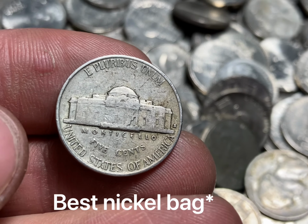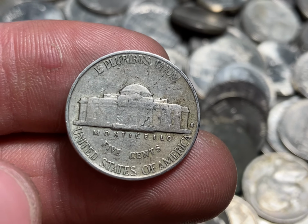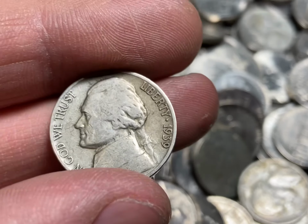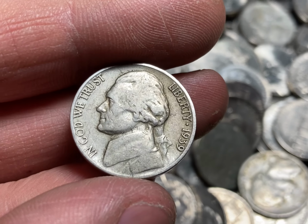This has been the best bag ever, and I'm not even halfway done still. Who knows what's in here, guys? This is crazy. Wow, I am still in disbelief. This is going in a flip for sure. That is such a hard date to find. I'll have to show you guys the mintage of this later.